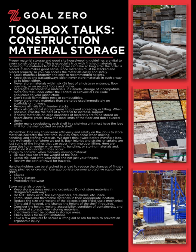Remember, one way to increase efficiency and safety on the job is to store materials correctly the first time. Injuries often occur when moving, handling, and storing materials. We don't think twice before moving a box, how we handle it or where we put it. Back injuries and strains or sprains are just some of the injuries that can occur from improper lifting. Here are some tips to remember when moving, handling, or storing materials, and what to do if an incident does occur. Things to consider when manually moving material.